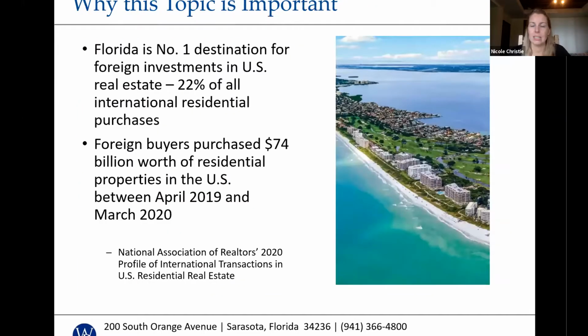So why is this topic so important? One of the reasons is because Florida has consistently for, I believe, the past 12 or 13 years been the number one destination for foreign investors in US real estate. So they come for the tax benefits, the sunshine, the tourism, Disney World, and foreign investors make up 22% of all international residential purchases in the US and make up a total of 74 billion worth of residential properties purchased in the US between April 2019 and March 2020. So even with COVID, Florida's still the top destination for foreign investments.